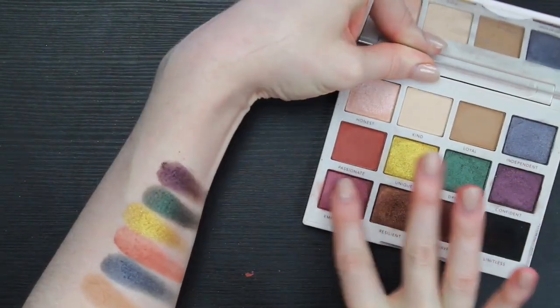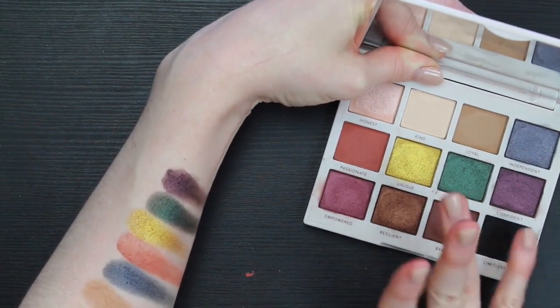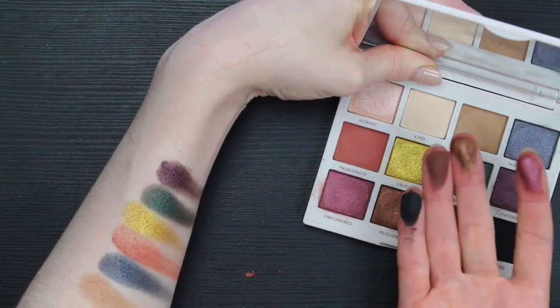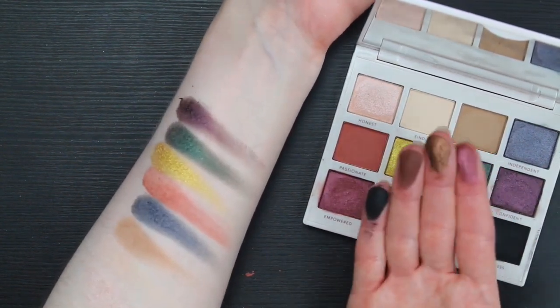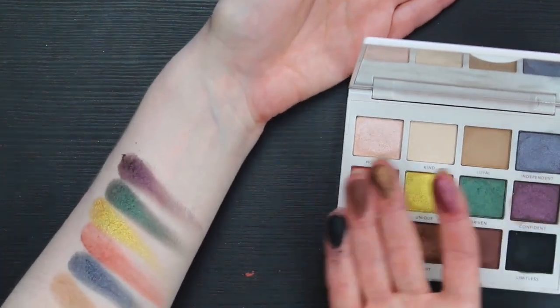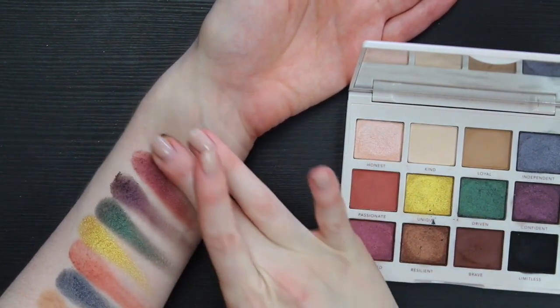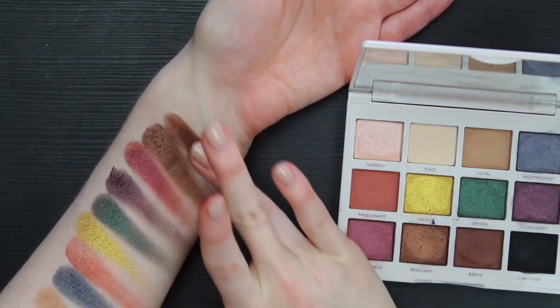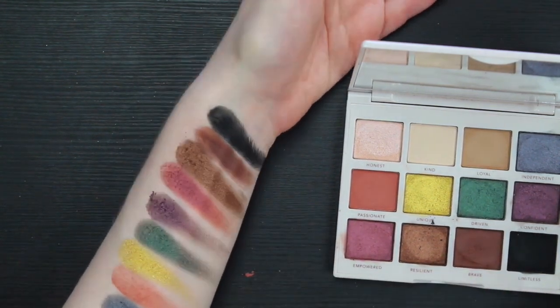And the last row, here's Empowered, Resilient, Brave, and Limitless. The bronze, the brown, and the black get a lot of use from me. Those might be my three most reached for shades in this palette, in fact. Empowered, Resilient, Brave, and Limitless. So that black and brown swatched really well.